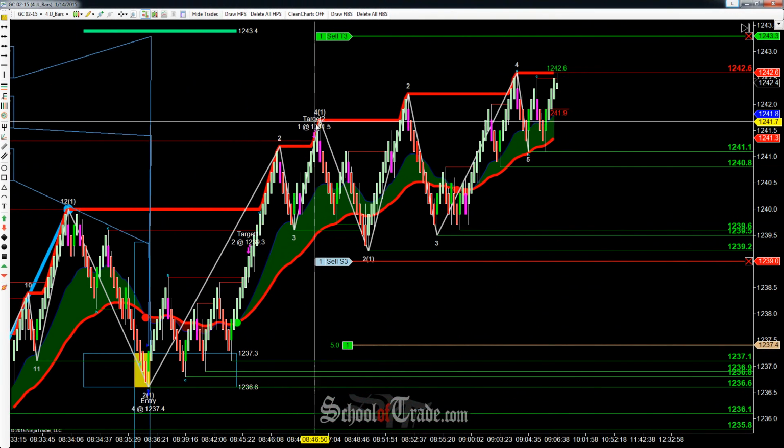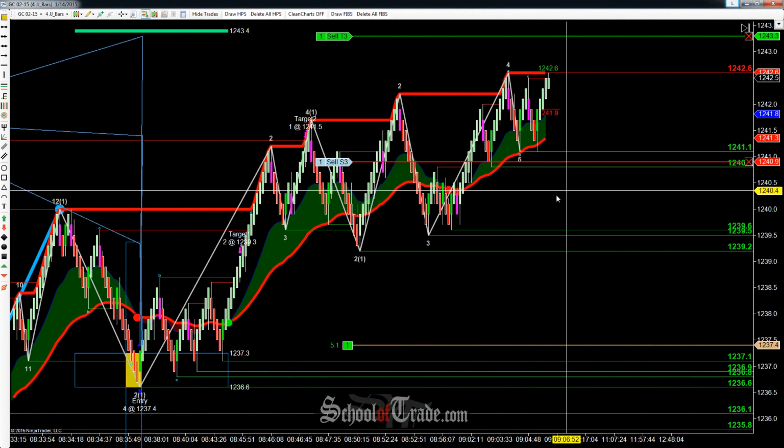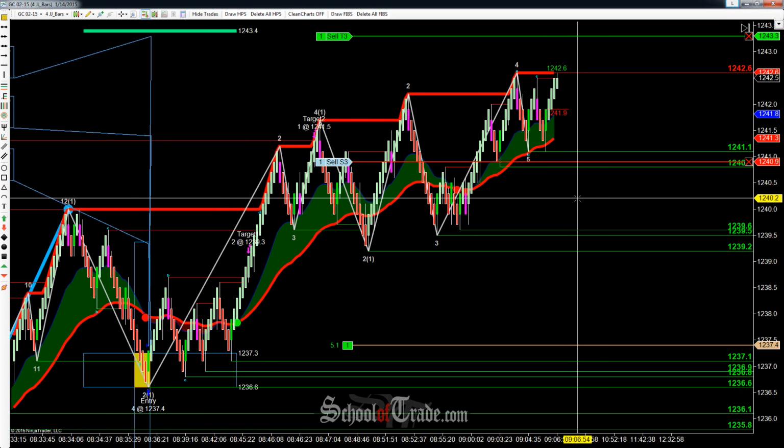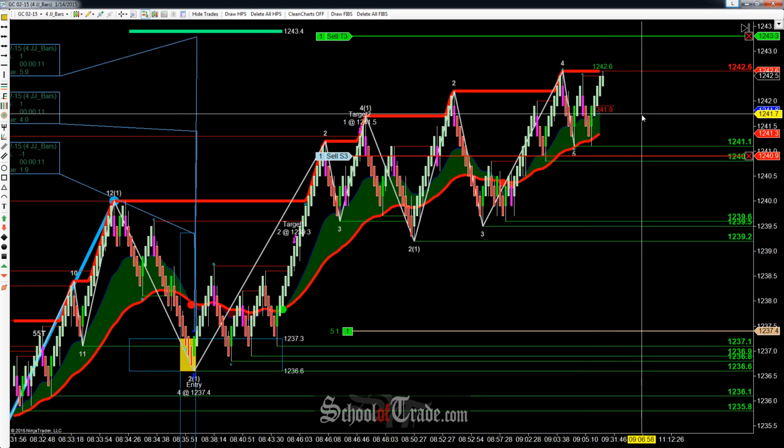As you can see, that little fake break high was completely invalidated. Locked the stop in a little bit tighter. Now at this point, we're forming a little bit of a double top here at 42.6. I really don't want this to come back on us, and I know that the wave count just pointed out that this was a fifth wave up. So I'm going to lock my stop in at 40.9 just to be a little bit safer. I don't really like messing with double tops. It can really get ugly.